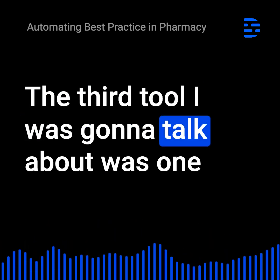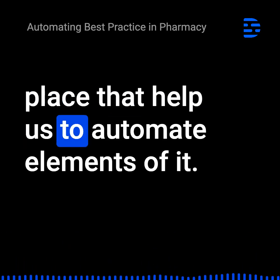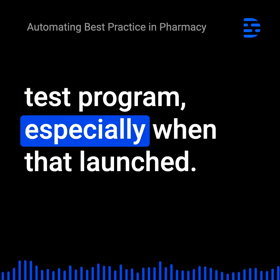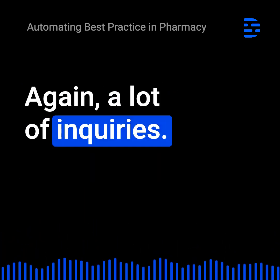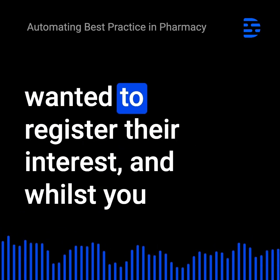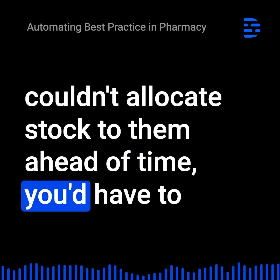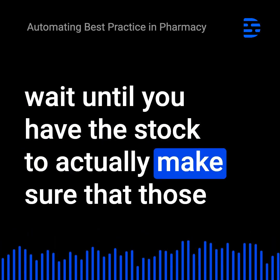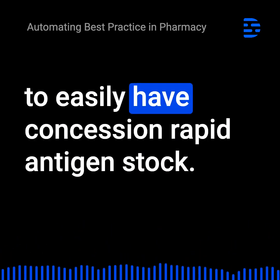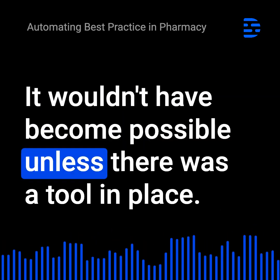The third tool I was going to talk about was one where there aren't existing processes in place that help us to automate elements of it. So, for example, the concession rapid antigen test program, especially when that launched, again, a lot of inquiries. We didn't have stock necessarily straight away, but people wanted to register their interest. And whilst you couldn't allocate stock to them ahead of time, you would have to wait until you have the stock to actually make sure that those patients were in your database to enable them to easily have concession rapid antigen stock allocated. It wouldn't have been possible unless there was a tool in place.